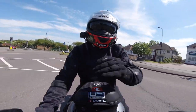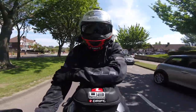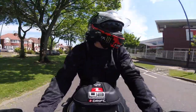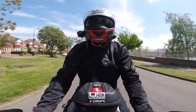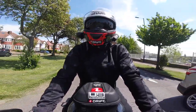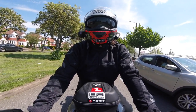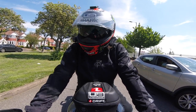It comes with shoulder pads, CE approved shoulder pads, elbow pads. The elbow pads feel quite good actually. They feel better than the elbow pads in my Oxford jacket. And there's like a little back insert. It's not really a proper pad, it's just like a little foam kind of padding thing. So obviously you can buy the proper back pad.